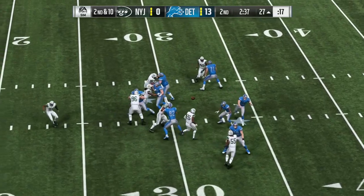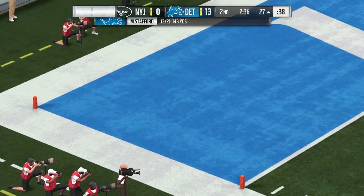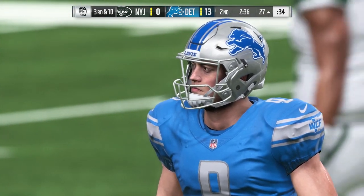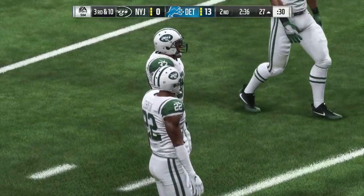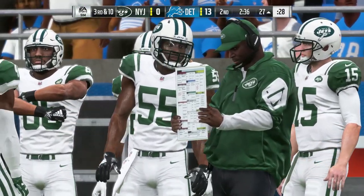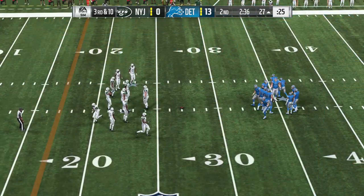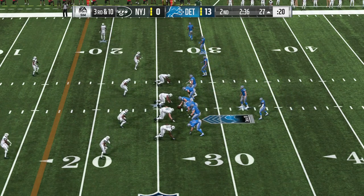Back to the air. Stafford on second down. Looking left sideline, but it's incomplete. Had the right idea there, trying to throw it to the sideline, but he led him just a little bit too much, trying to get it out to his receiver. Ends up falling to the ground incomplete. This offense was on the move. Now two straight incompletions have him looking at third and 10.